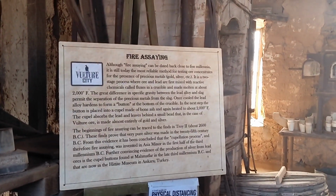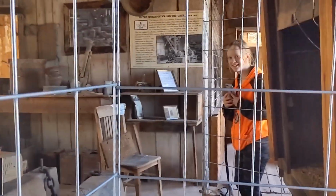And their work was crucial to the mining operation's success. But I did hear other noises.